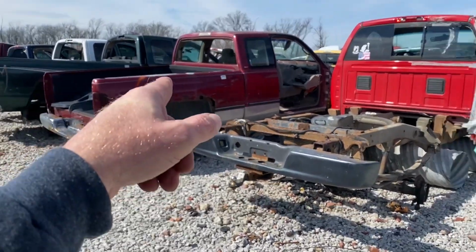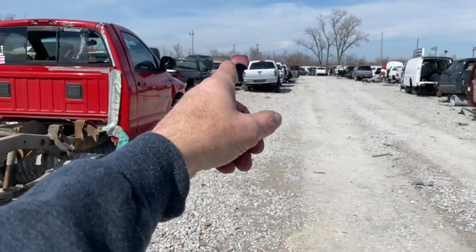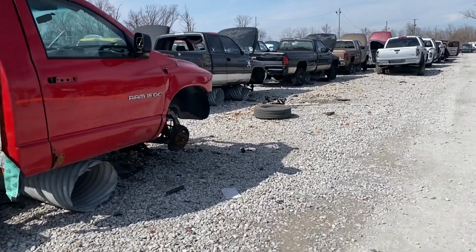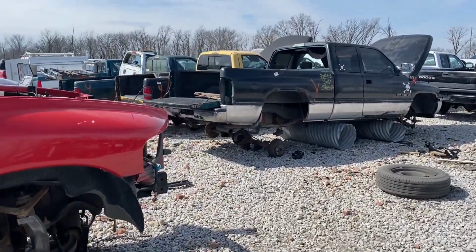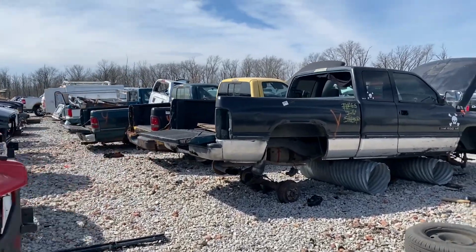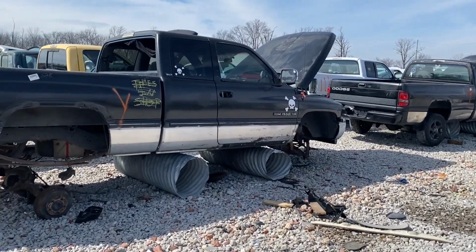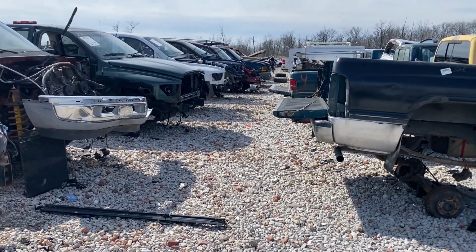Got a candidate here, yellow one up there, tan one, that one. I want a 2-wheel drive is the plan. So there's one, there's one. These second gens are getting a little thin anymore to start looking.